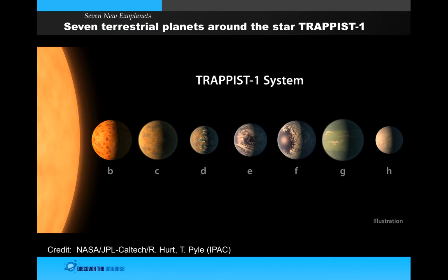However, we don't know what they look like, so this is really an illustration. It's not a picture. It's an artist's perspective on what these worlds might look like, but we don't really know what they look like because we've never seen them.